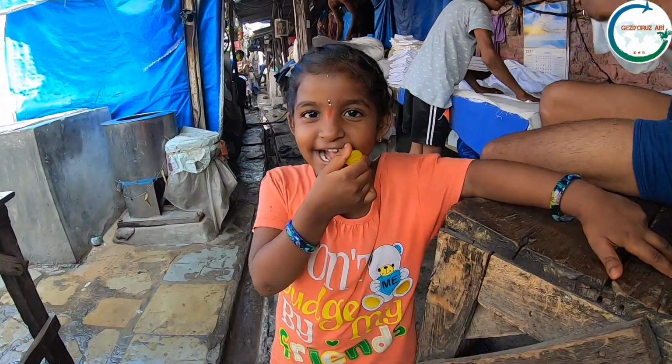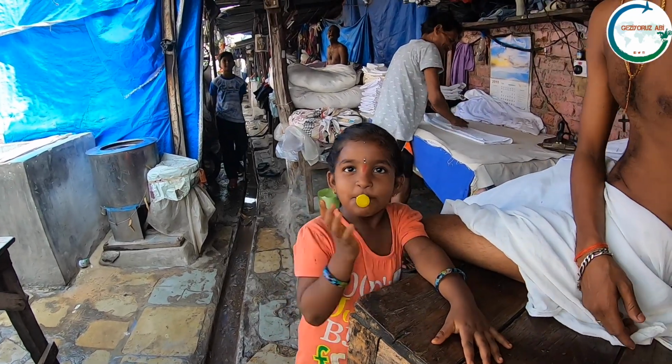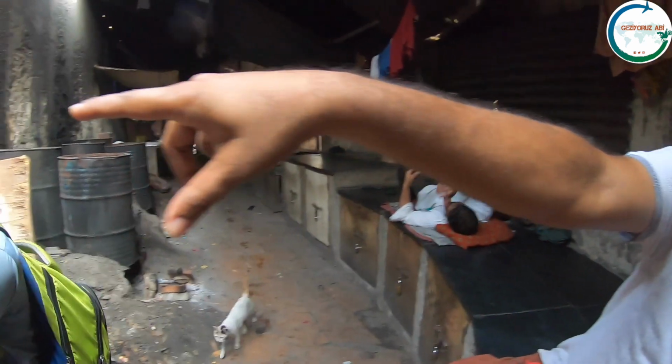Hello, how are you? Namaste. Hi. This area, this is Dhobi Ghat, and this is the pressing area where you see people pressing over there. If you go straight, on the right side, they are pressing clothes with the charcoal. So you see there.